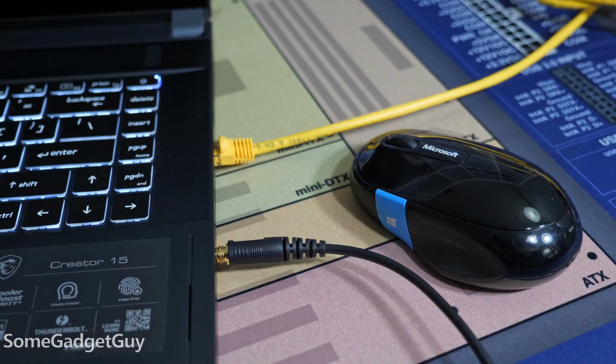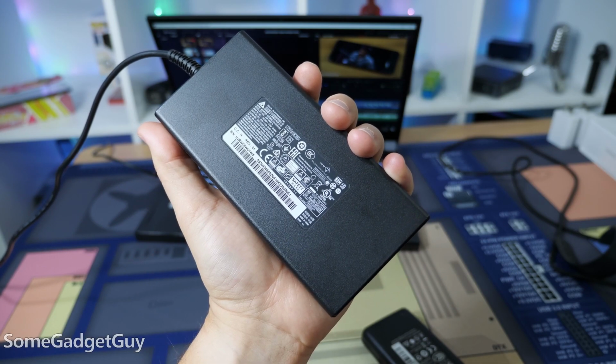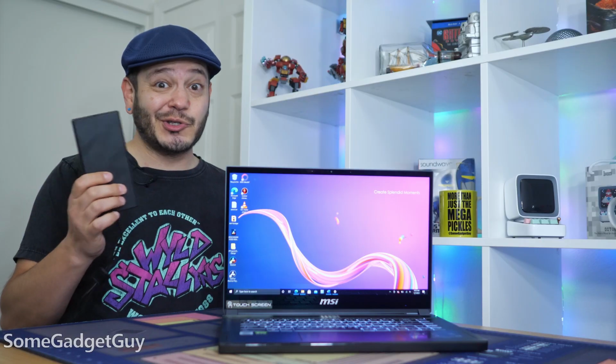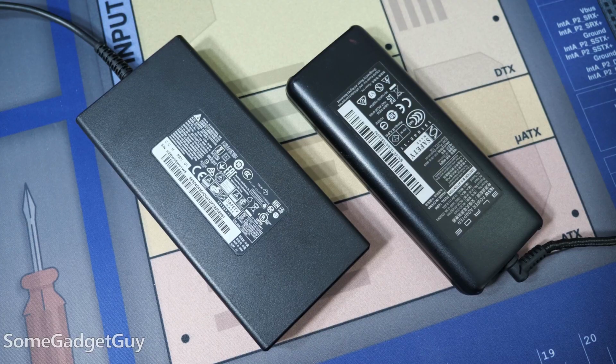This cooling design also impacts where ports are located. They're pushed forward on the chassis, and that might influence where you might put a mouse or other accessories. And lastly, I know chargers get bigger for more powerful laptops, but I was kind of spoiled by my Razer brick. MSI blocks always seem larger than they need to be, and that's super nitpicky, but it does matter to folks packing a bag to use these machines on the go.